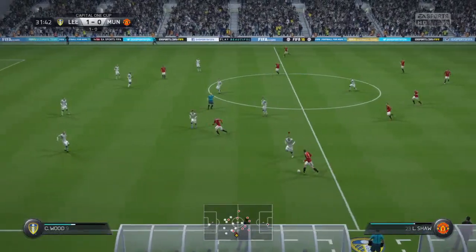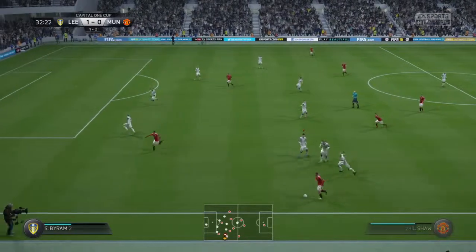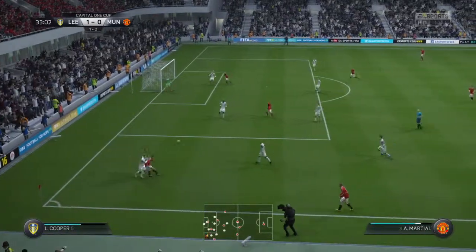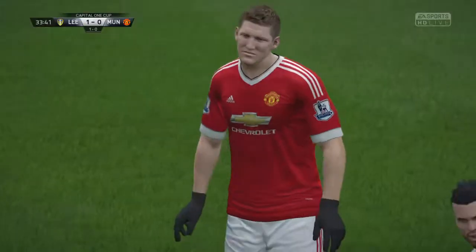Shaw. Oh, he's totally, totally done the defender. And the cross comes in now. Schweinsteiger. Oh, he's hit it. Too high.